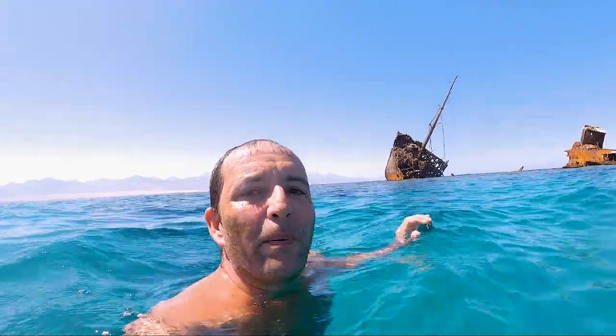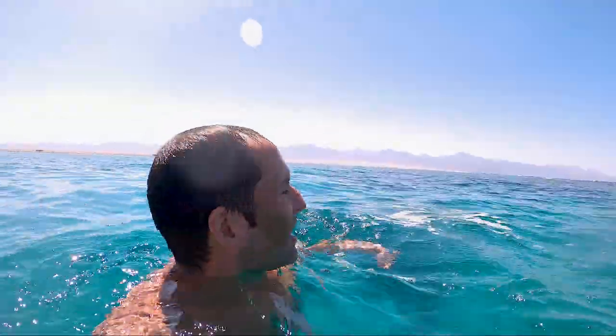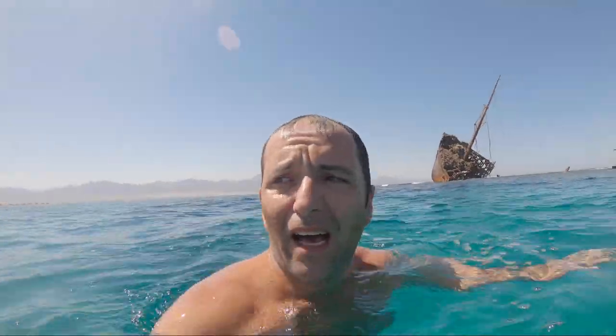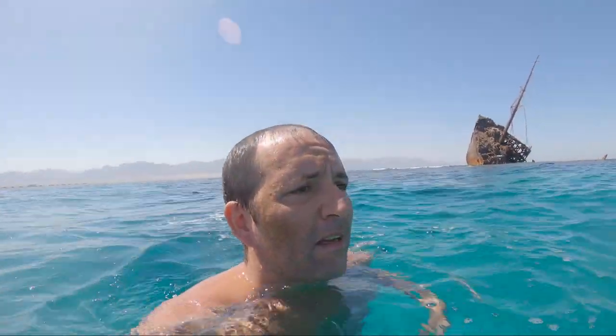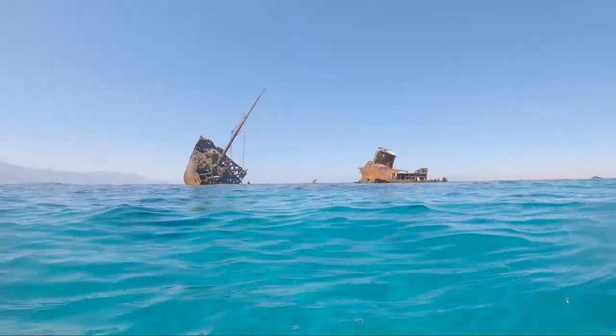And you know, if this place was full of tourists, it probably wouldn't be so magic. But the fact that it's us, the boat, the desert and the mountain, I can't find the words to describe. Time to get back on land.